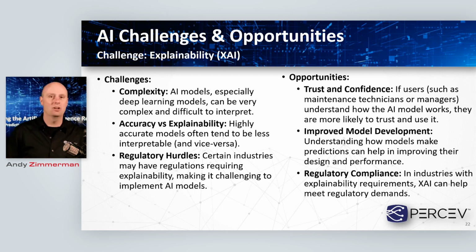So if that model is somehow using protected information to make that assessment, and there's no way for that insurer to point back at the fact that that model's not doing that, that's potentially an issue in that space. So again, I don't see that playing out quite that way in the predictive maintenance space, but it's one that you should be kind of aware of as AI continues to take off across industries.